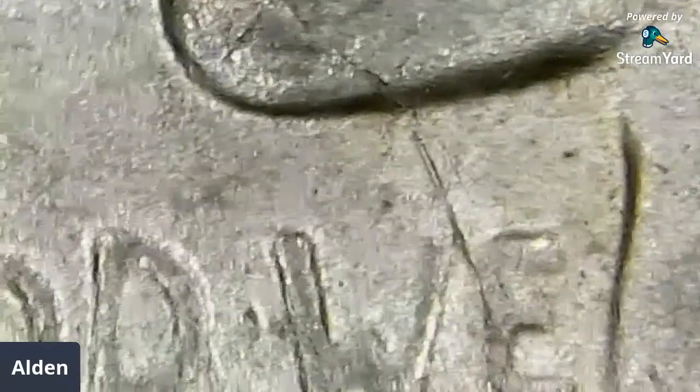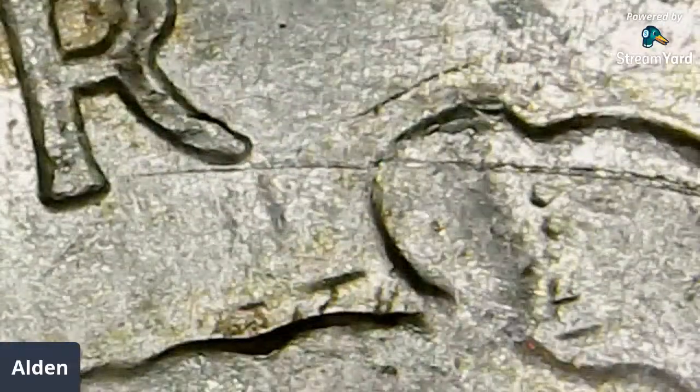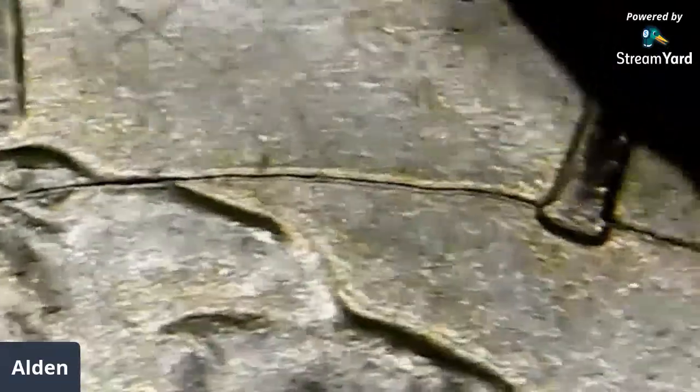Let's look at the next one. We've got 3 more to go, guys. Now I'm going to turn the camera over to you, and we'll look at something you got there, Trav. How are you, Bryce? Weak strike there. And then Rivendell says die breaks lead to cuds. Oh, look at this cud in relation to the rim. Look at this one, Trav.